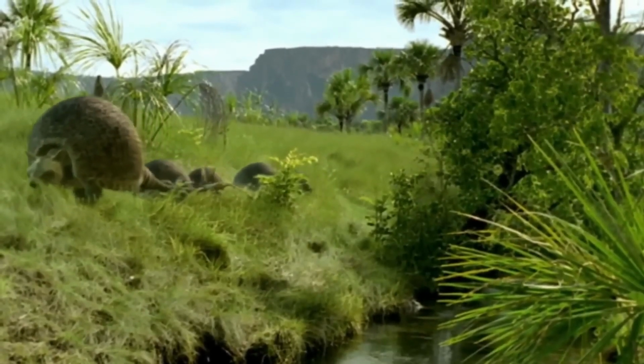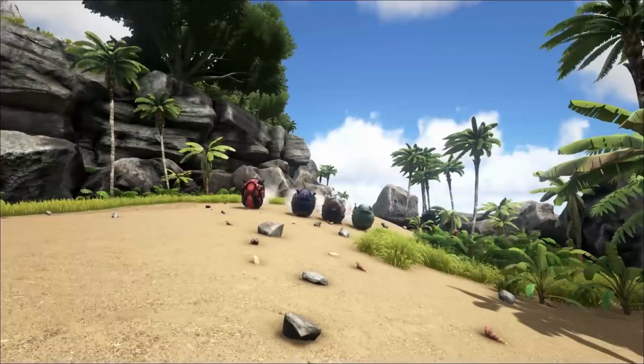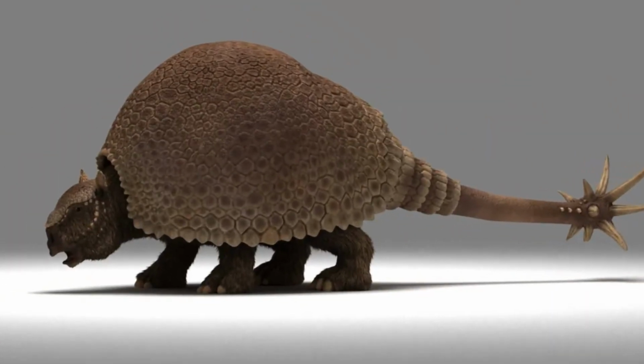It's incredible to think about how this giant creature roamed through various ecosystems, adapting to the changing landscape and climate of its time.